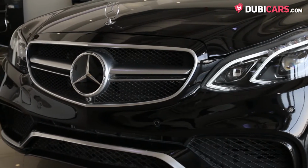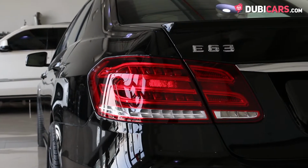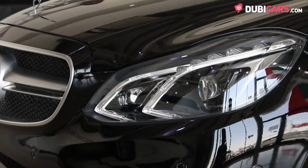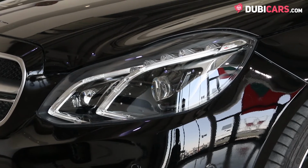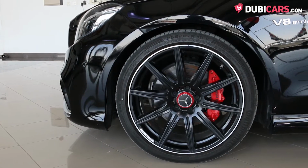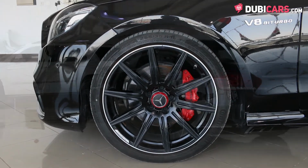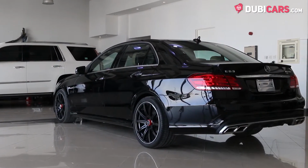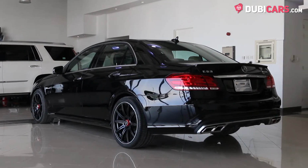Hang on a second, doesn't the rear end have an E63 AMG badge? Yes, it does, as this particular E350 has an E63 kit finished in black. This executive saloon has eye-catching signature headlights with LEDs and xenon bulbs, parking sensors, 20-inch black alloys with red center locking caps and red brake calipers behind, blind spot detection mirrors, rear spoiler, twin sets of dual exhaust pipes sticking out of either side of the rear end, central locking and a reverse camera.